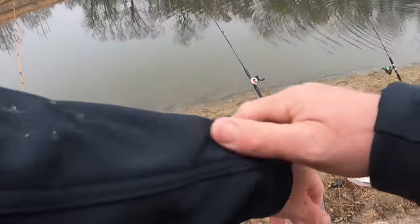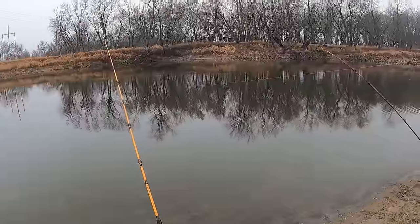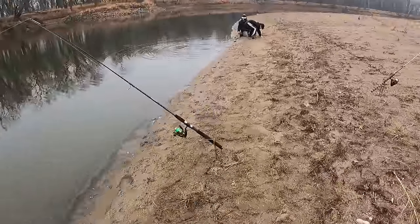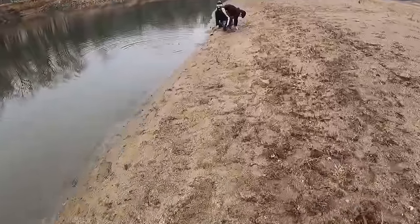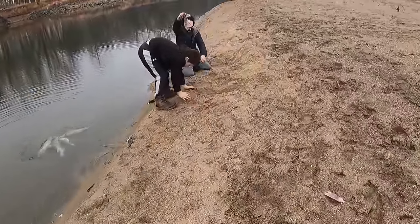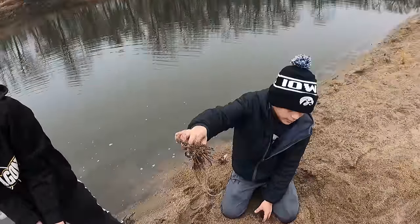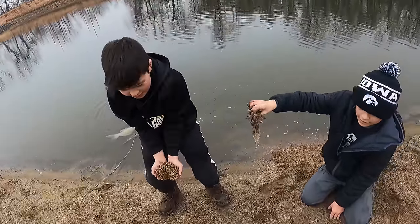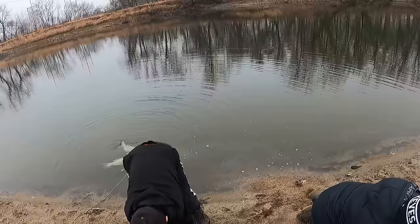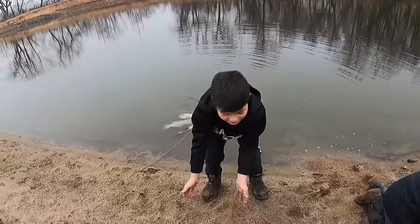Just a little move made all the difference. That's funny. What'd you find? What is that? It's a plant. That's the roots. Oh, it's the roots. Hey. Oh, I'm sorry. I stepped on your chair. My bad. You're good. Didn't see it down there.